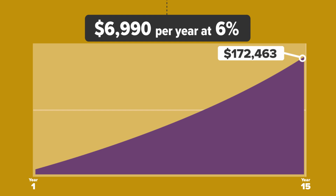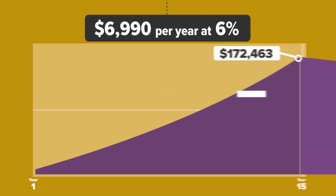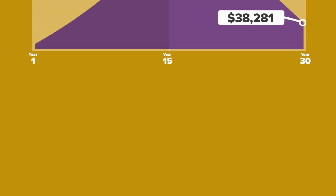The remaining balance on your 30-year mortgage would be about $165,000. You could completely pay off your mortgage and have almost $7,000 left over. An even better strategy, though, would be to continue investing, drawing the final 15 years of mortgage payments from your investment account. At the end of the 30th year, you would be left with over $38,000. So is there a catch?